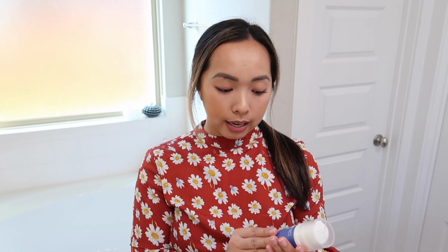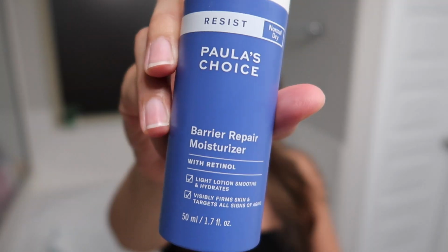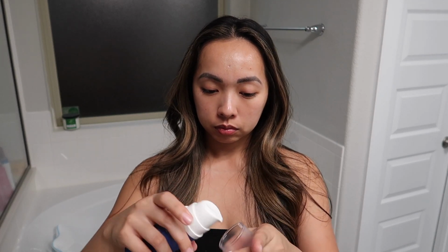And this has been really good. I have not had any issues with sensitivity or anything, so I really like this. This is Paula's Choice. As y'all can see, I really like Kiehl's and Paula's Choice. Paula's Choice Barrier Repair Moisturizer with retinol. It's very light. And actually, I think it's a good idea that I do have that other oil from Kiehl's because this is a very light moisturizer. I'm glad that I have it because I'm probably going to buy another gift set, so I'll continue using it. Anyways, this is how I get my retinol in, through this moisturizer.